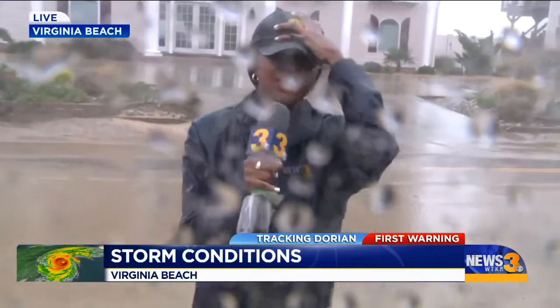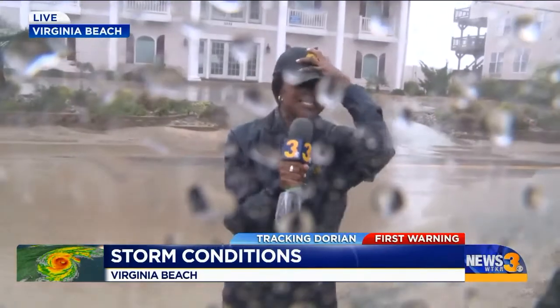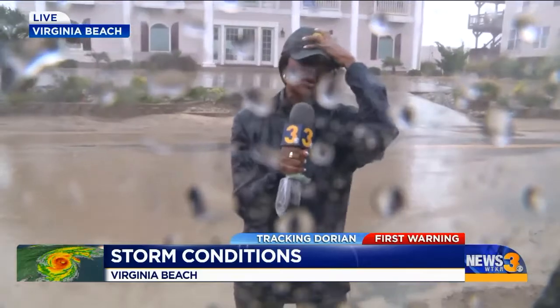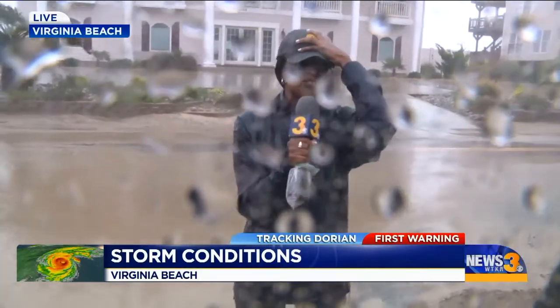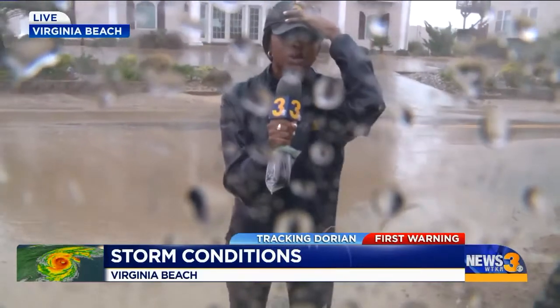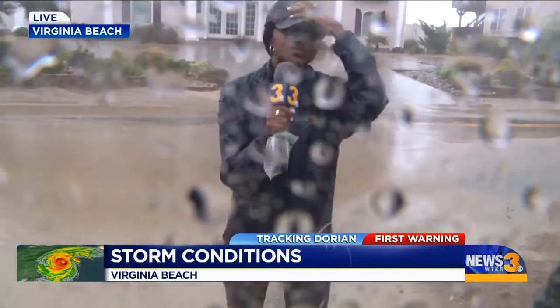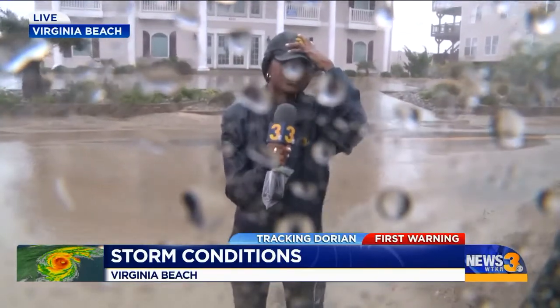The rain is really coming down here. I'm in the section of Sandbridge here in Virginia Beach. This section here is under mandatory evacuation right now, and you can see why. Because of these elements, if you have not left, it is not a good idea to do that now. The conditions on the roads here are horrible. The wind is really coming down here right now. I'm going to toss it back to you guys in the studio, live in Sandbridge of Virginia Beach. Samantha German, News 3.